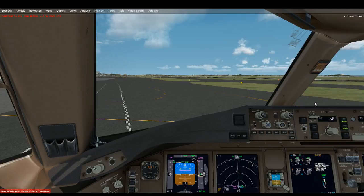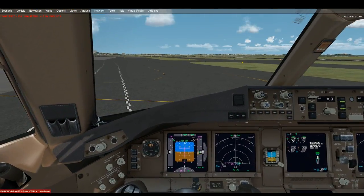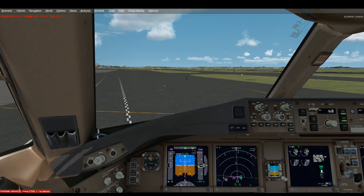Boston Ground, Delta 26, request taxi runway 33 left. Aircraft calling, city call sign only, please. Delta 26. Delta 26, squawk mode Charlie. Mode Charlie, Delta 26. Delta 26, thank you. Runway 33 left, taxi via Alpha.